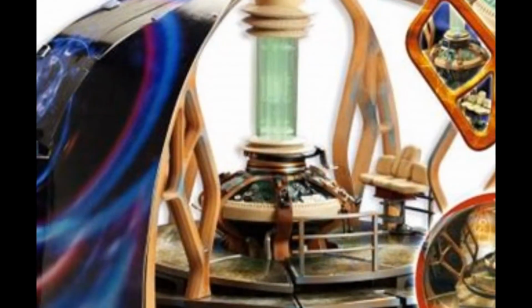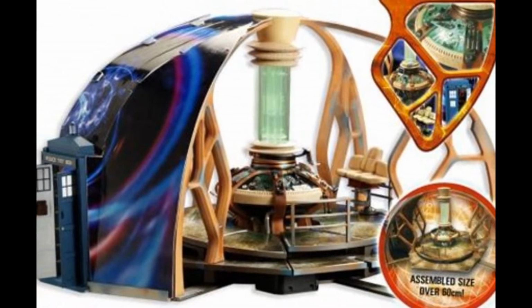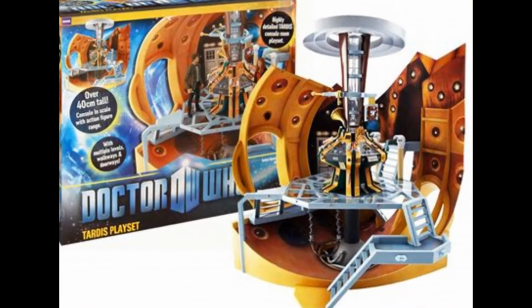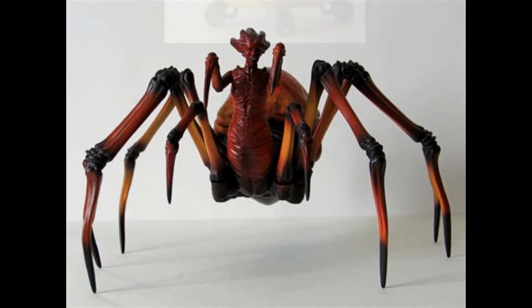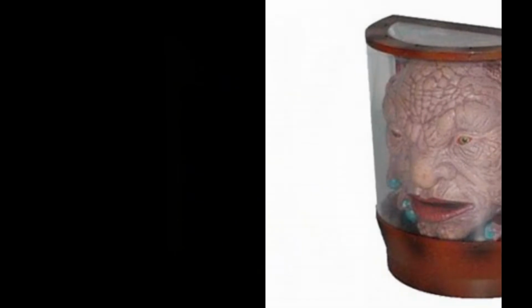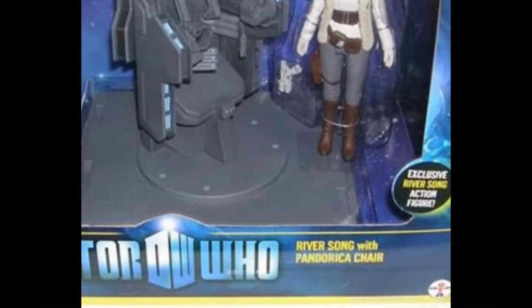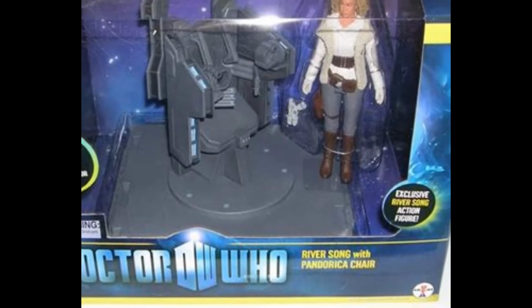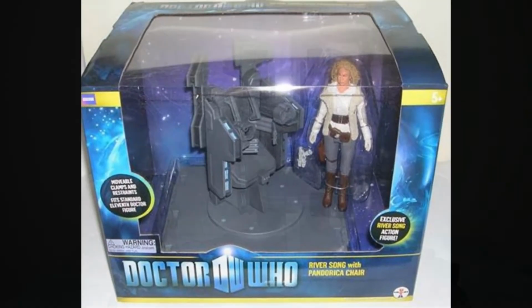First of all, Character Options hadn't made that many Doctor Who playsets during their run. They'd released a couple of different TARDISes, and a few deluxe sets, action figures, and mini playsets. And this would be one of the last playsets they would produce in the line for a long time. The other interesting thing about this playset was the fact that it was actually a build-a-playset. This was something that hadn't been seen before and would not be seen since in the line, and I'll talk a little bit more about how that works later on.